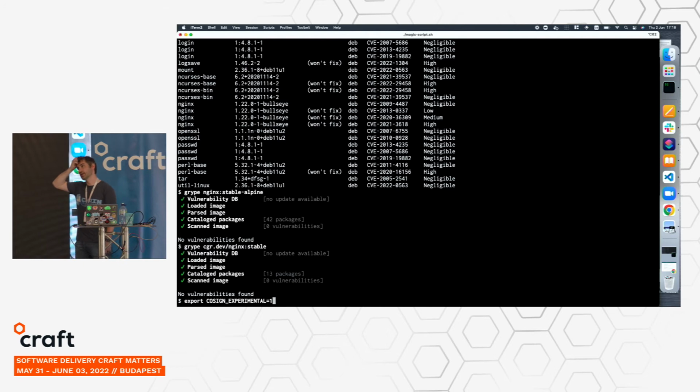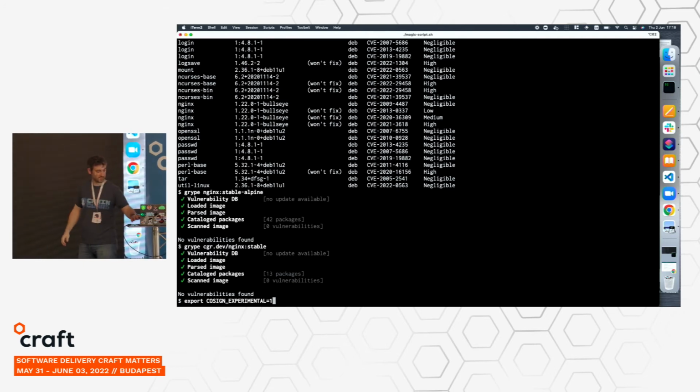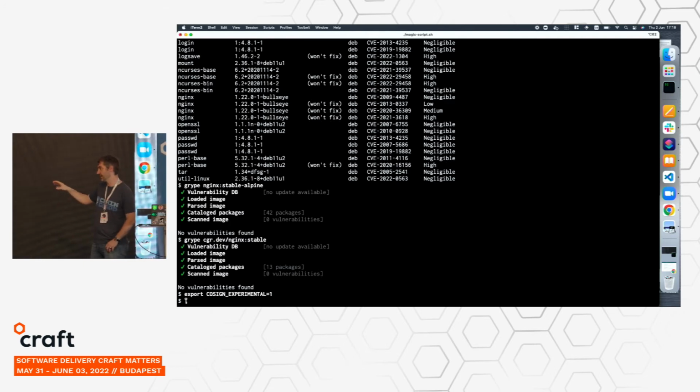And just to explain, I think that's because we don't have things like APK, and also we don't have some of the Nginx plugins installed by default. Of course, you can install those on top.